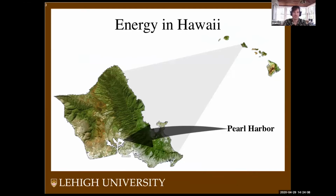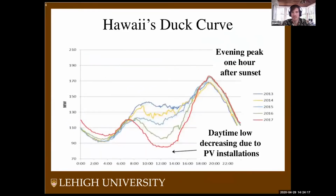And so let's go to Pearl Harbor. Since I'm a naval officer, my research involves the Department of Defense assets at the famous Pearl Harbor. Hawaii is an island, and it's a tropical island. And so as solar energy became more affordable, the installed solar PV in Hawaii has increased dramatically, and their duck curve is considerable, as you might imagine. And in fact, they have an intermediate goal of getting to 40% renewables by 2030.